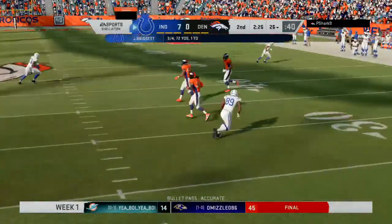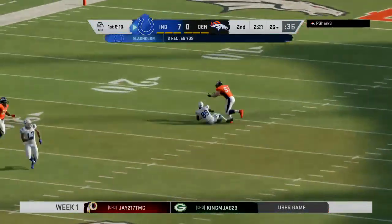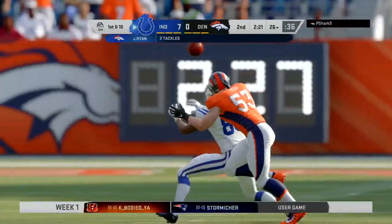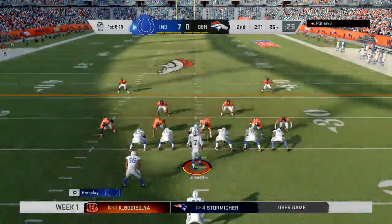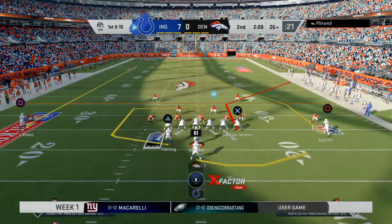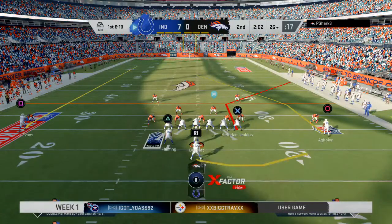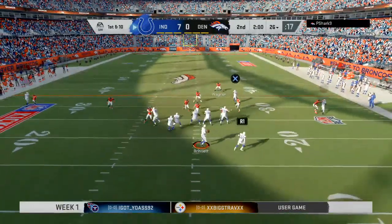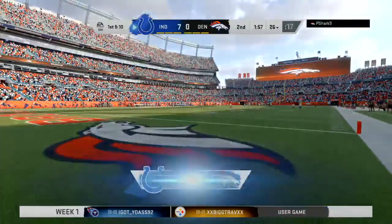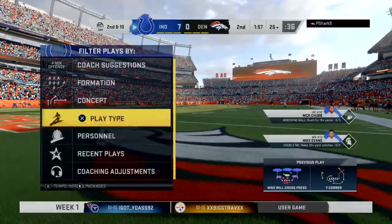Aguilar has it. Indianapolis moving the chains there on a gain of 12. This has to go down as one of the simpler routes in the playbook, but oh so effective. Nice completion there. Keeps the sticks moving. 47 is the mic. Here we go. Brissett on first down. Airing this one out for Evans. 1:57 to go in this first half on EA Sports.